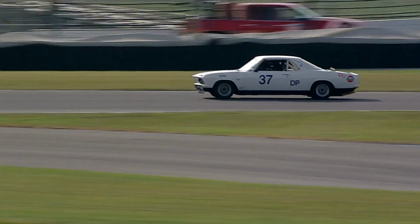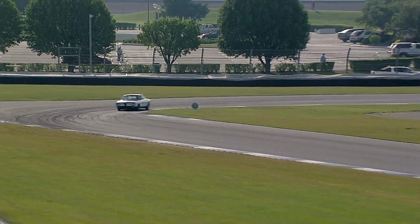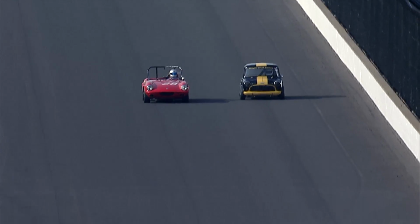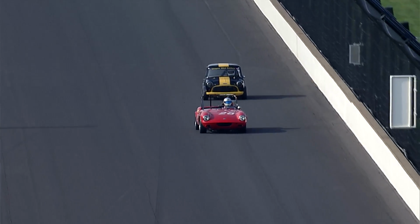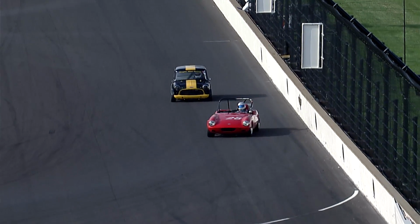For the Formula Vs, Elliott Barron is 13th overall, first in class, 16th overall, second in class, the Formula V of Elliott O'Barron, and third in the Vs, 113, Hunter Barron.